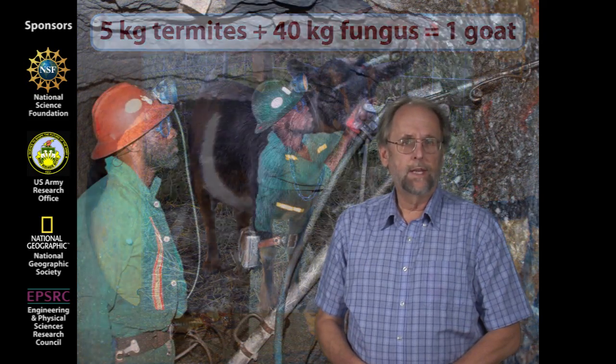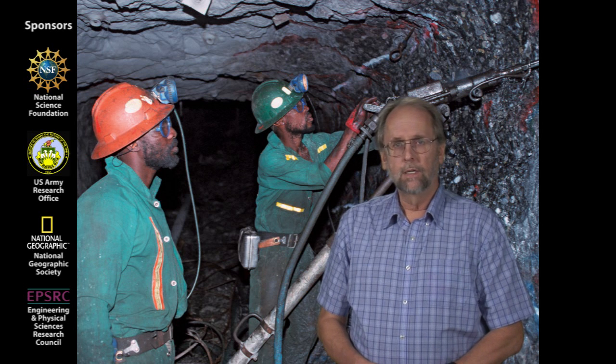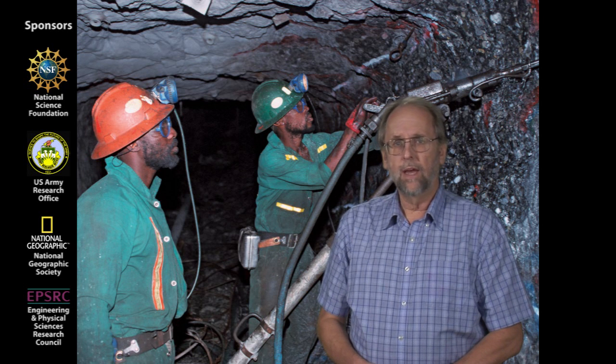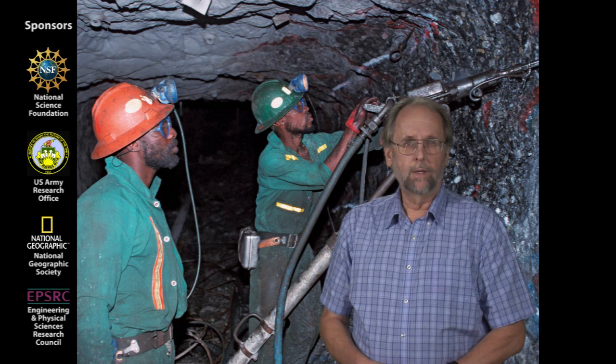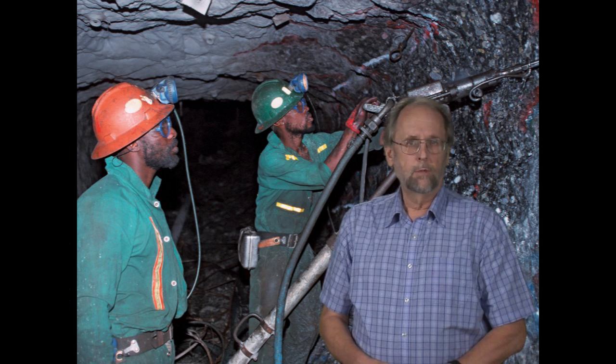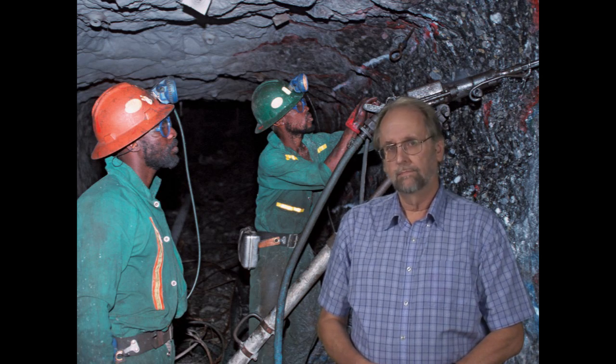This, of course, is exactly the problem for a working mine. The safety and productivity of miners demand some turnover of air between the atmosphere and the closed passageways of the mine. That's why mine ventilation is so important. Termite colonies have the same problem to solve, but they've solved it in a darn clever way.